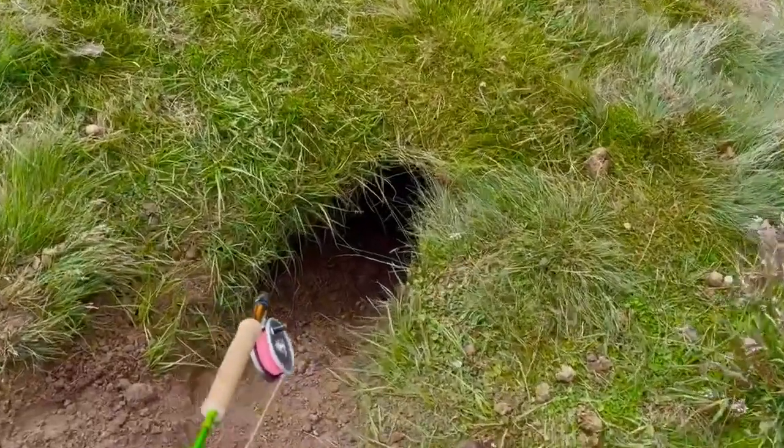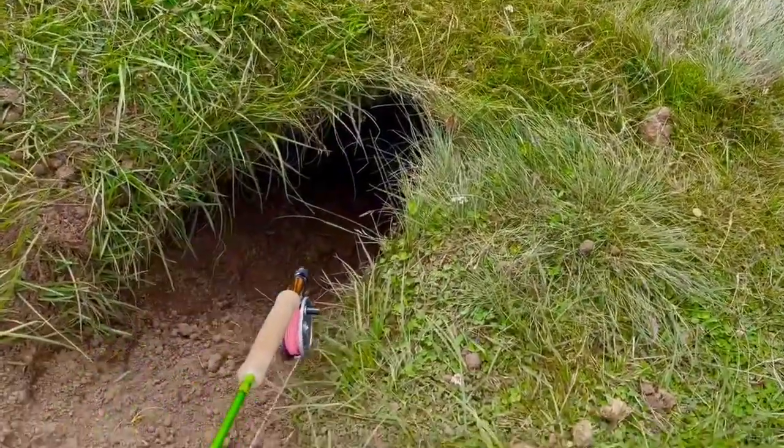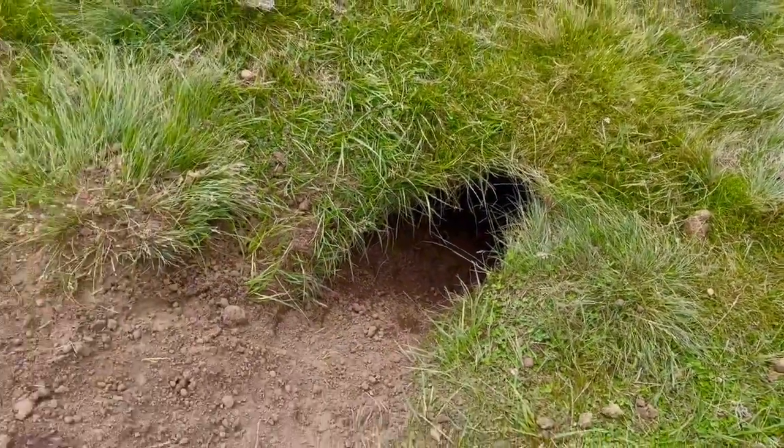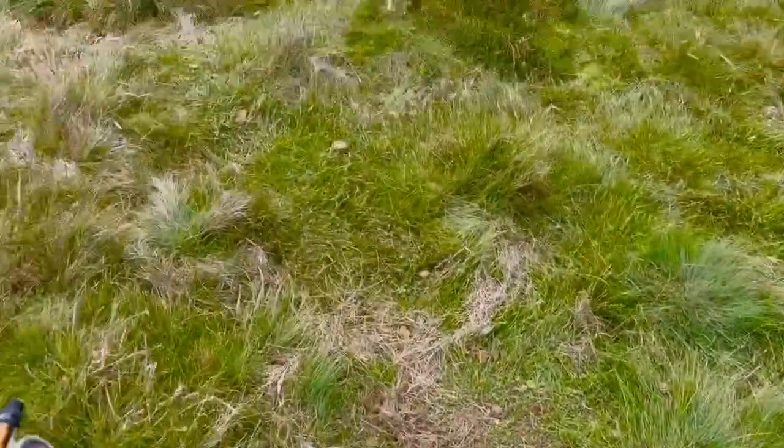Here we have a wombat hole. It's about a foot by a foot. Quite a big animal, quite sort of docile. Pretty neat to see them walking around. And here's another one.